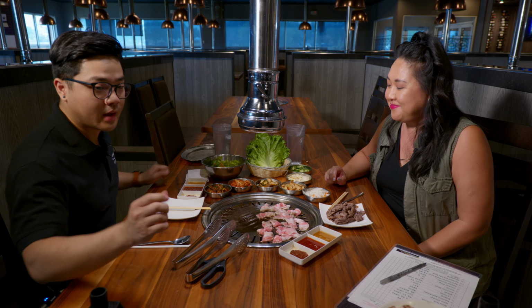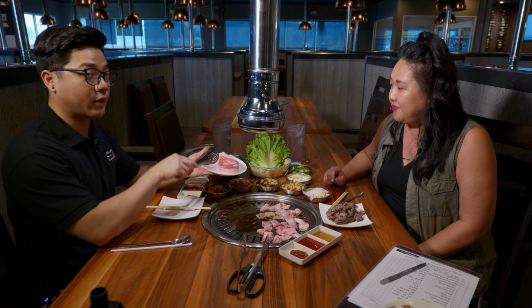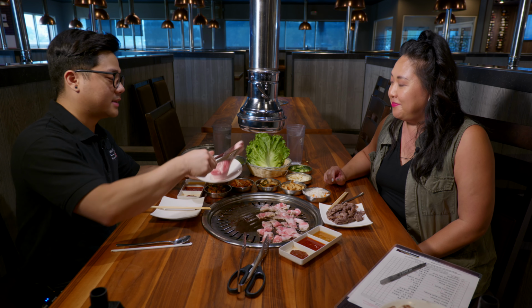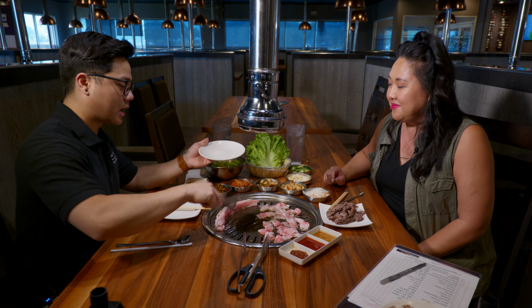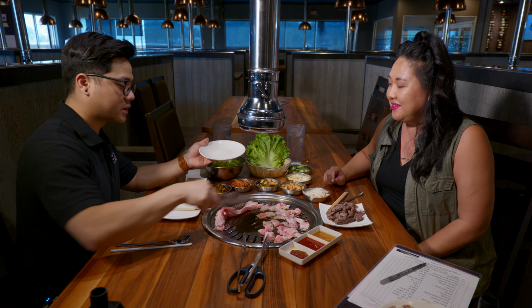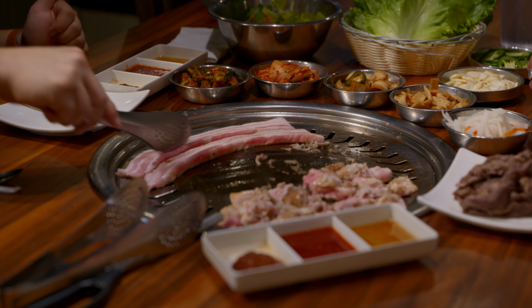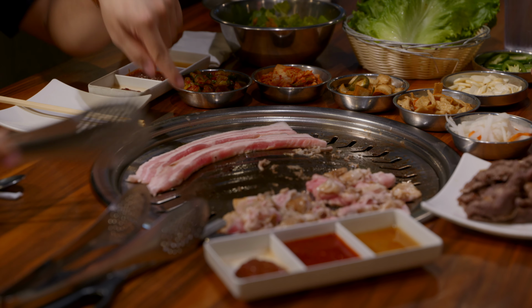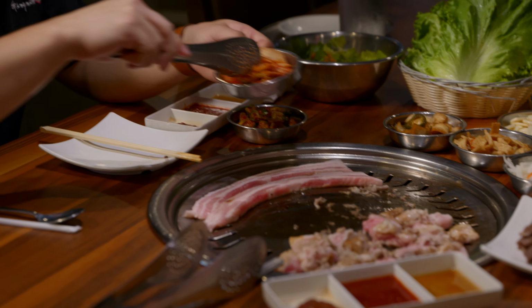Yeah. Mm-hmm. And there's another one that I want to do with the thin pork belly, which is the regular pork belly. Now, this and the brisket go battling all the time. It's the most popular one on the menu too. And here's a pro tip for the pork belly. What I like to do is put the kimchi, one of the sides, on the grill.